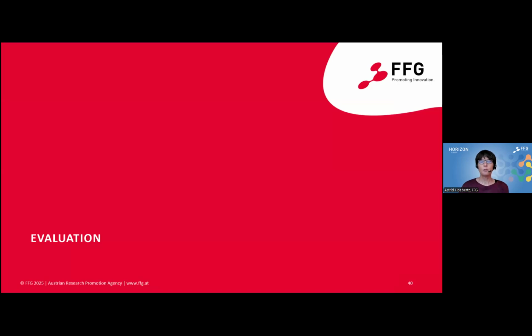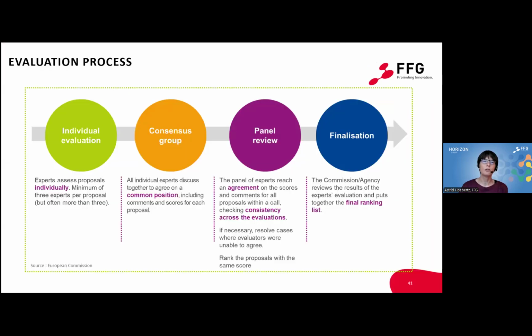So once you've submitted this, how does it continue? It's evaluated by experts nominated by the European Commission, not by the European Commission. They are moderating the process, but they're not evaluating it. So this is always the same for Horizon Europe, also for full stages. It starts with an individual evaluation. So at least 3 experts read the proposal, but it's often more than 3.